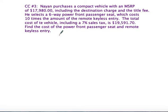So what I'm going to do is I'm going to let K be the cost of the keyless entry, because we don't know the keyless entry, but we do know that the cost of the passenger seat is 10 times that amount. So we can calculate that later. Now we're going to start with a total charge of $19,591.70. We'll start with that.